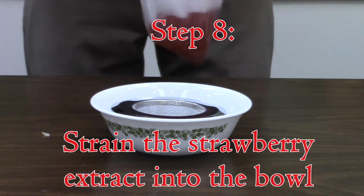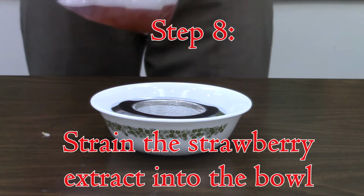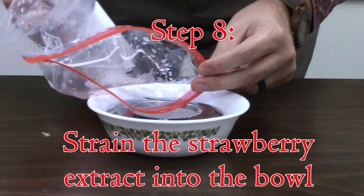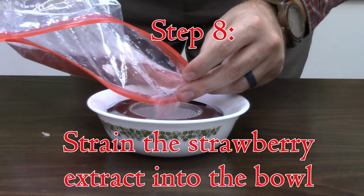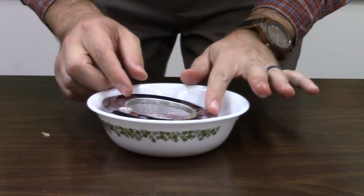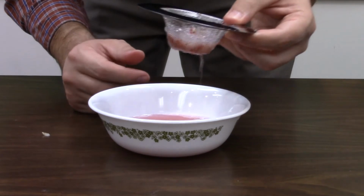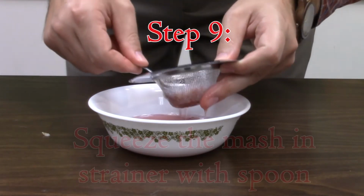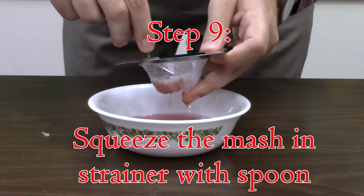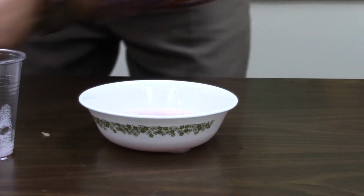You need to strain your extract through the strainer into the bowl so that only the liquid gets in your bowl. Now this part can get a little messy, so just try to be careful. So as you can see, I've still got some mashed strawberry here. So I'm going to take my spoon and really press it through there to get any more of the liquid into my bowl.